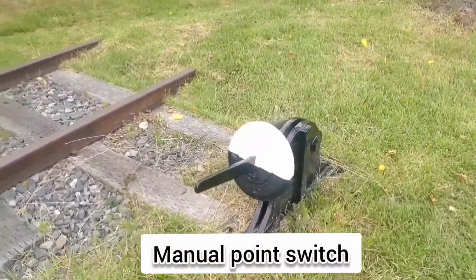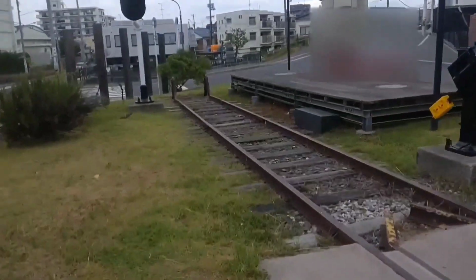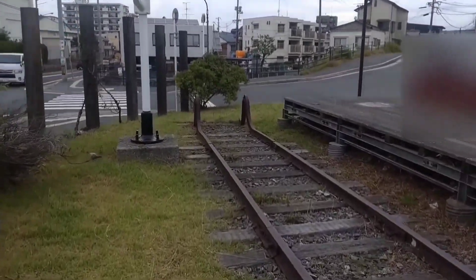There was also a manual point switch. A point switch is a device that changes the tracks. The rails are still there. There are bumper blocks too.